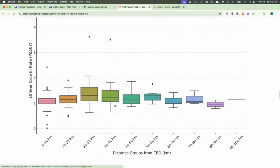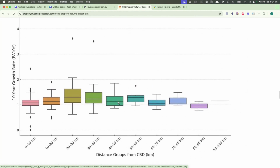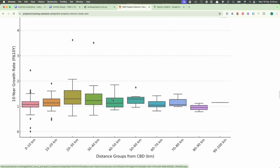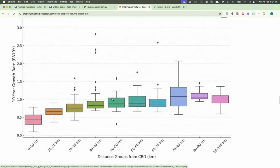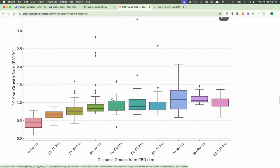Similar story here with South Australia. South Australia, though, is a lot smaller of a city, so 40 kilometers out of the city is massive. And these are the CBD growth rates for Victoria. Again, these middle ring suburbs.